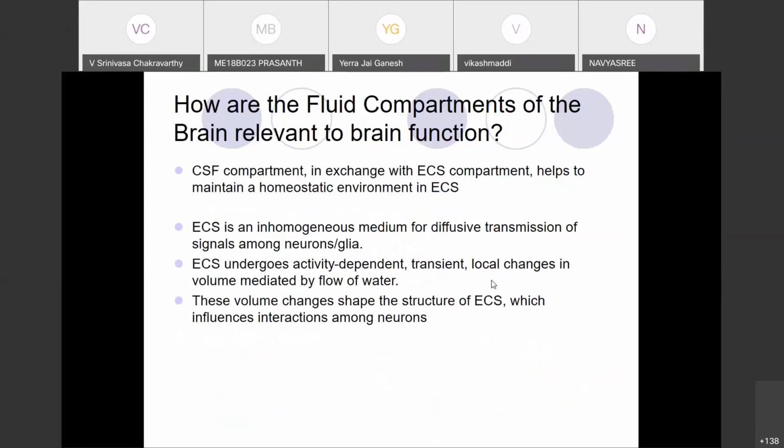How are the fluid compartments of the brain relevant to the brain? So we have seen that, right? ECS and neurons are constantly in communication with each other. And the ECS itself is able to maintain its composition because it's constantly dependent on this big ocean sitting right next to it, which is the CSF, right? And so the water of the CSF and the water of the ECS, there is this constant exchange, the replenishment and so on. So the ECS undergoes activity-dependent transient local changes in volume mediated by the flow of water. And these volume changes shape the structure of the ECS.